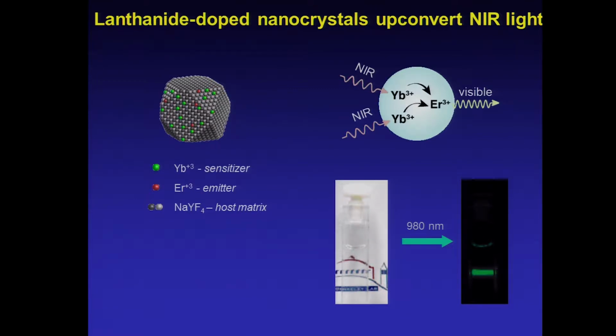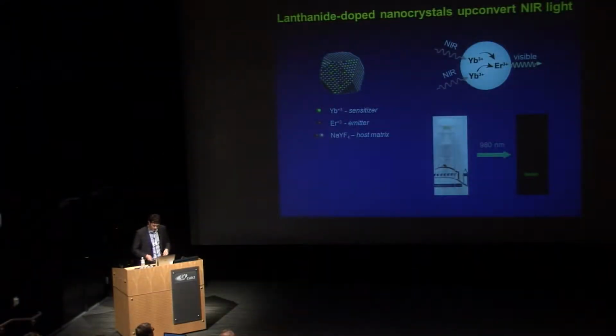By far, what had been determined to be the brightest and the most widely used upconverting nanoparticle are these sodium yttrium fluorides. Actually, people use different host matrices, but ones that are doped with very specific concentrations of erbium and ytterbium. And so erbium and ytterbium do a good job of absorbing 980 nanometer light and shooting out red and green light out the other side.